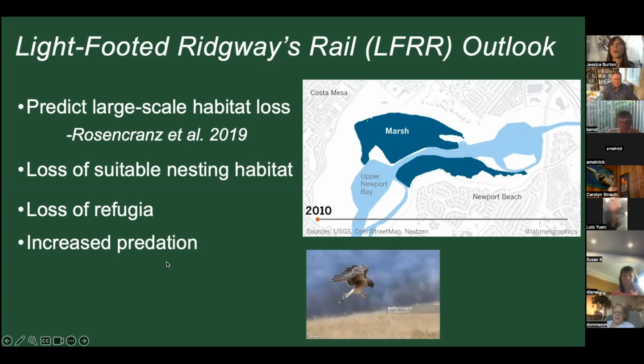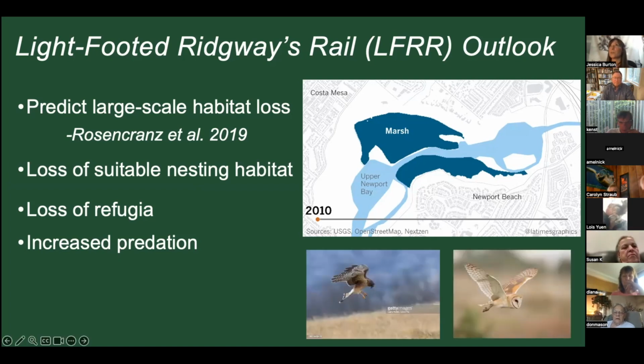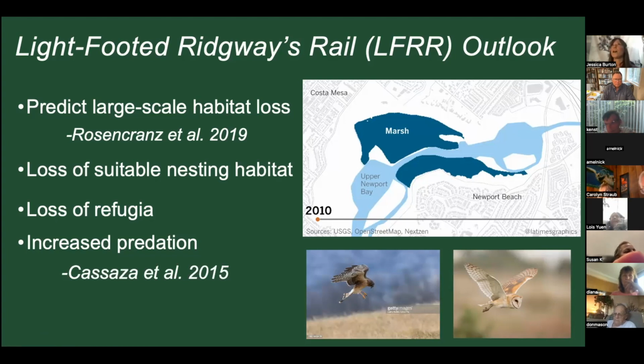Some major rail predators are northern harriers, barn owls, but also many other raptors, as well as mammalian predators like raccoon, Virginia opossum, red fox, as well as feral cats. And Casazza et al. 2015 found that 55% of rail predation occurred during a high tide level, only experienced 20% of the time within the marsh. And Thorne et al. 2019 documented increased avian predator activity during high tide events.